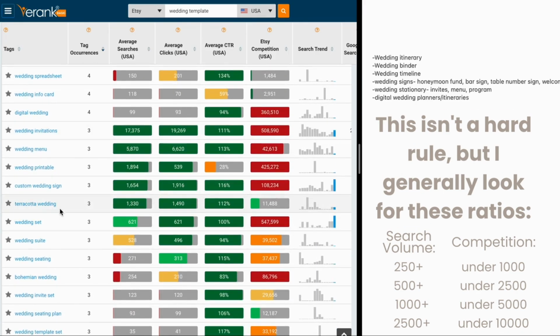Terracotta wedding, this is interesting. So again, this is just a color. So it's not a specific product, but maybe when you're making your wedding itinerary, you could make a terracotta version because you know that is a pretty decent keyword.